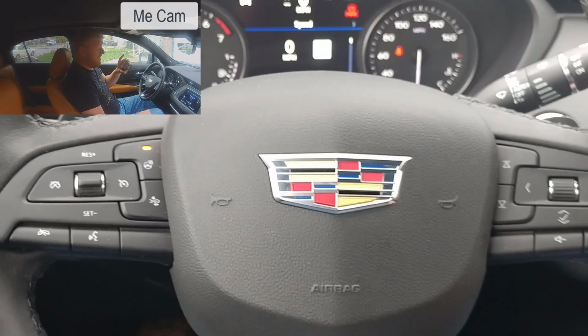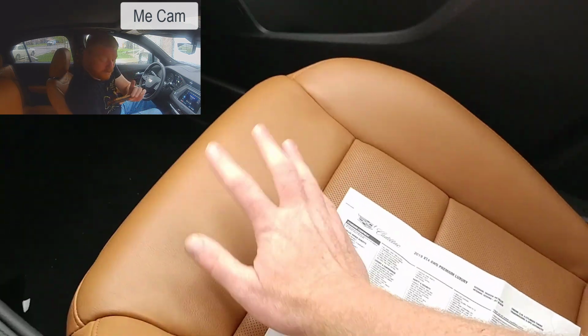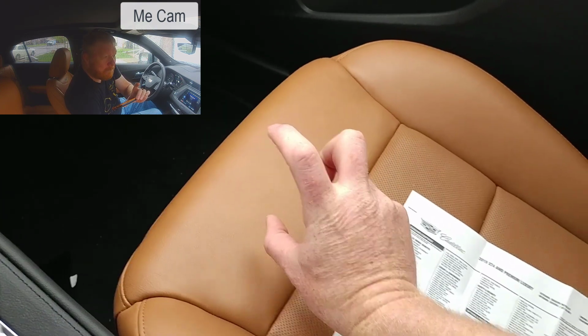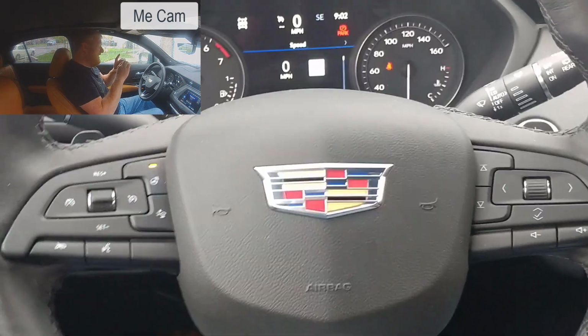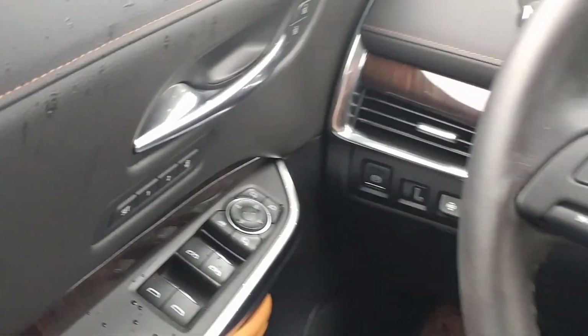That's American luxury. What I do miss are the cushions on the seats. You see, they don't have those raised cushions. You remember you could get a Cadillac and then you could pay extra and have that mattress cushion on top of the seat. That was the bomb. Anyway, all right. Let's talk about this actual car.